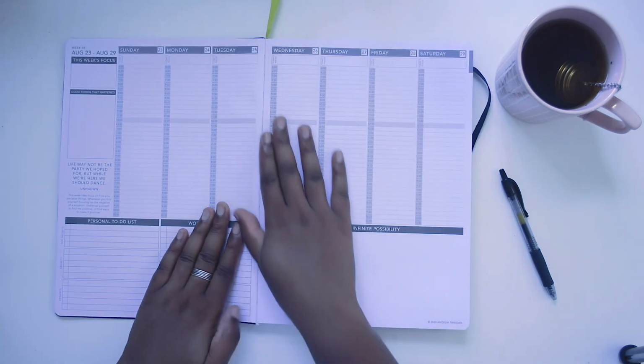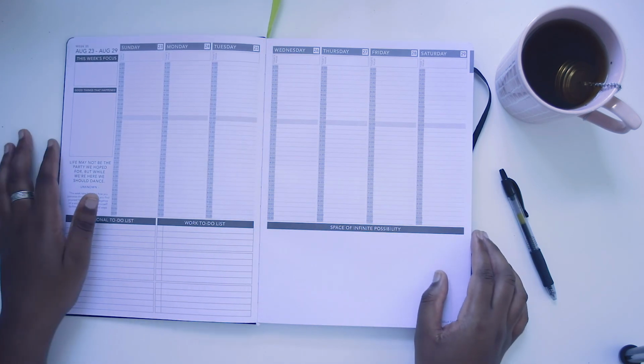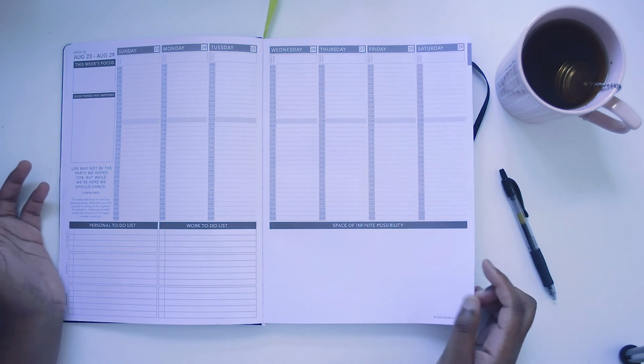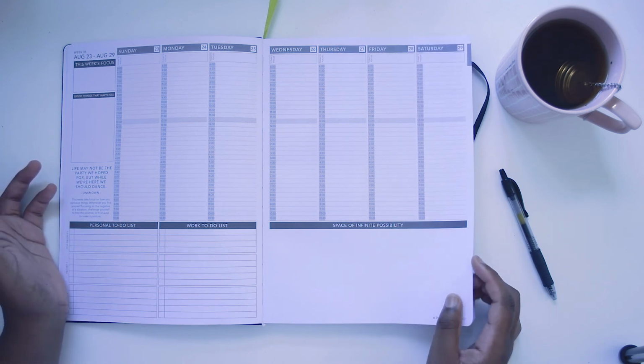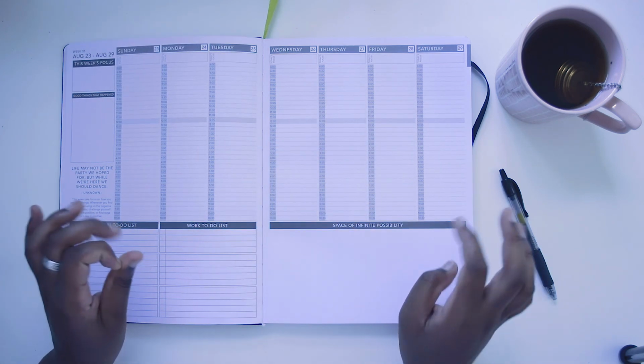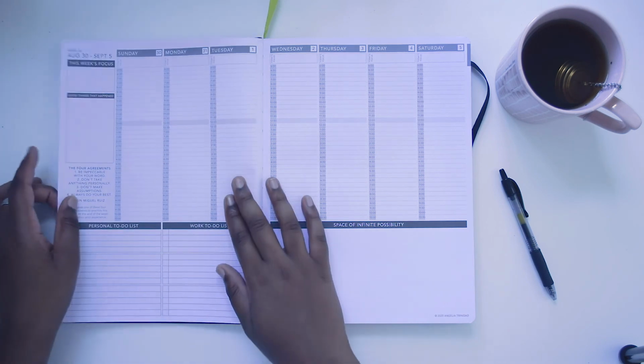And then this is a blank week. It's probably gonna stay like that. I'll honestly probably use it to test out some kind of other system or something. Maybe I'll figure out what size the boxes are to put pictures in. I don't know. I'll use it for something eventually.